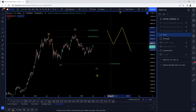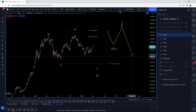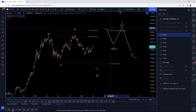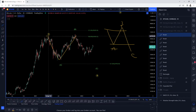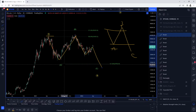An expanded flat: the A wave, the B wave, and the C wave. The B wave will take the A wave's origin, and then the C wave will take the A wave low. That's what we sort of have here, right? So we have the A, we have the B, that took out the high, and now we're looking for the wave C.